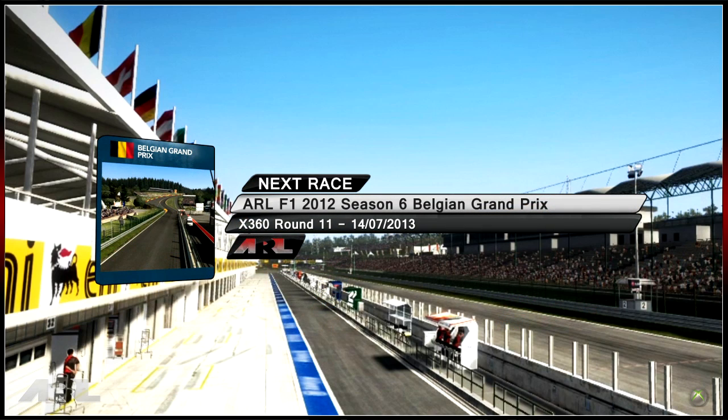But thank you very much, Scott, for commentating with me today. Not a problem, always a pleasure. Hopefully I'll be back again for Spa. And what a great circuit it is, and it always promises, like this circuit, to provide great racing. It's one of the greats in F1, and I'm sure we're going to have a fantastic spectacle, Matty. Yeah, next race is Spa, a favourite for many. It promises to be an excellent race, I'm sure.